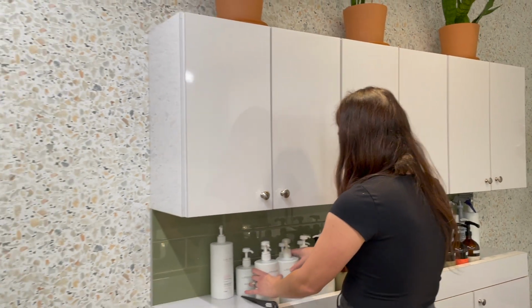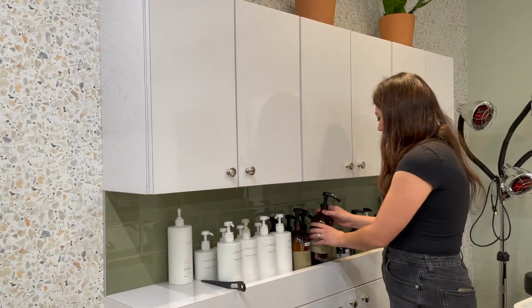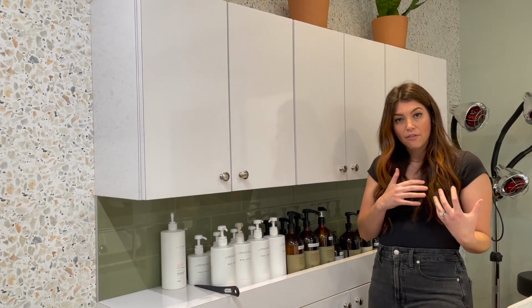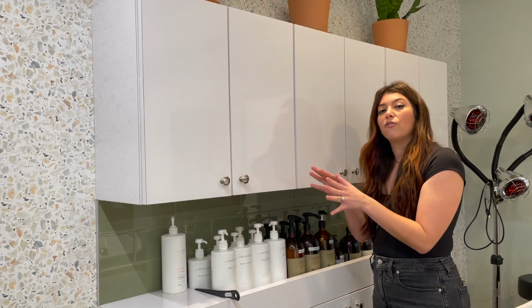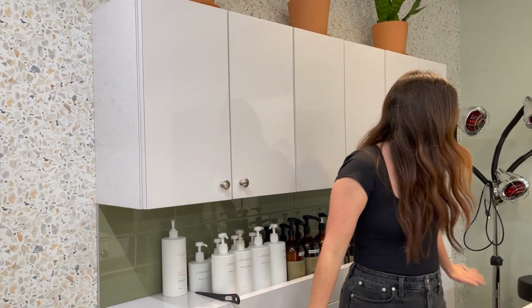So I will usually go through the beginning of each morning, and I will double check and feel and see if anything is low. And if it is, I take it off and I remove it, and I take it up to the front desk so it can be replenished and replaced. So once the back bar is stocked, that's good to go.